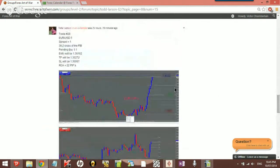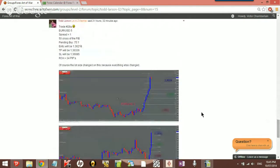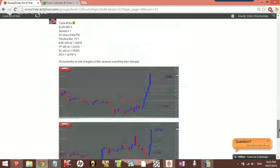He actually posted this one first when price was making a very, very strong move up. You can see that he tuned into the 5-minute chart there, as well as showing the 30-minute chart. And more often than not, when we do see a strong move like that, price keeps on moving up. So he kept on following. He had a little bit of advice from Vance saying, nice work, reset the trade. So that encouraged him to keep following the trade, not to forget about it. And he set his entries, his target, and his stop.